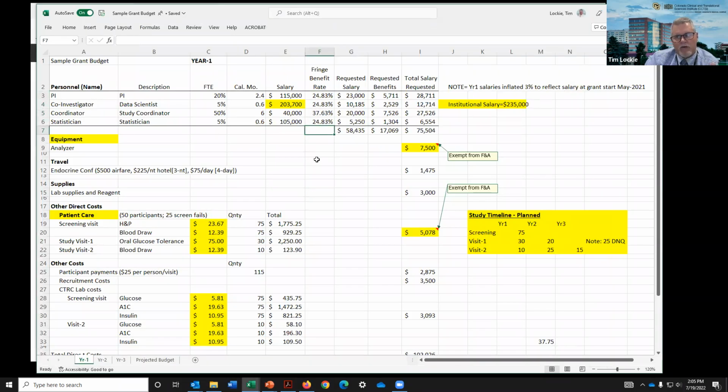And when you route your grant, this is what grants and contracts are primarily looking at. Who is in your budget? What's their job code? What's their current salary? What fringe benefit rates are supposed to be in the budget? And they will correct any mistakes that you make here. So that's just an FYI.